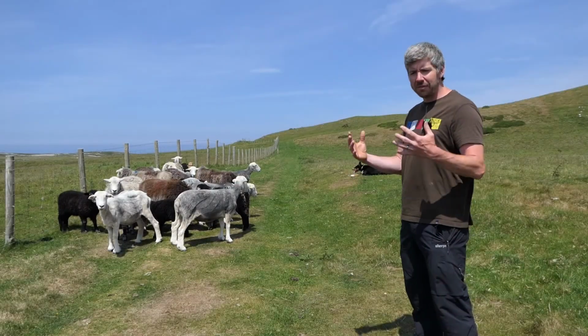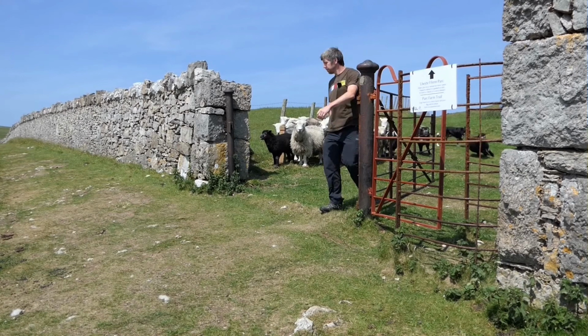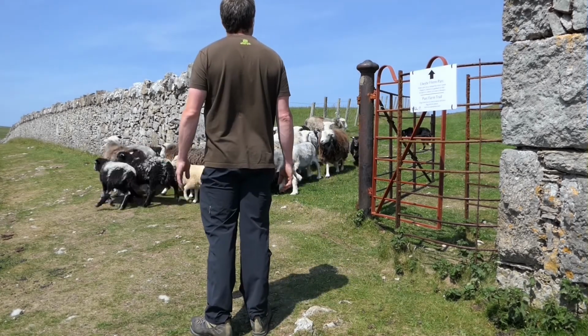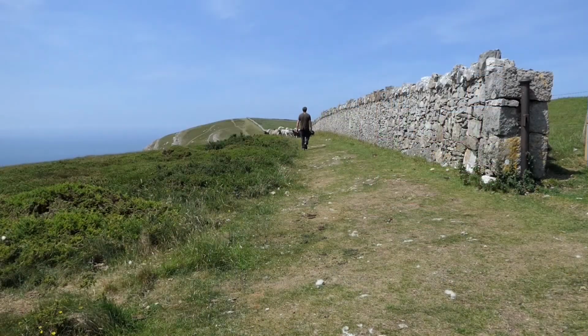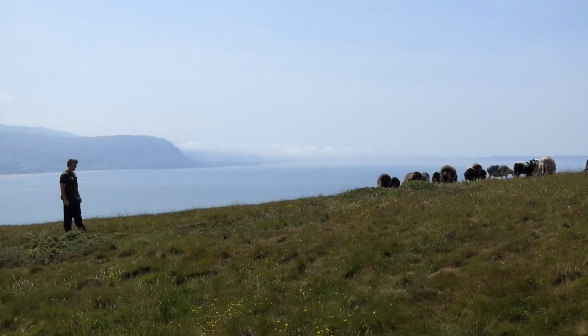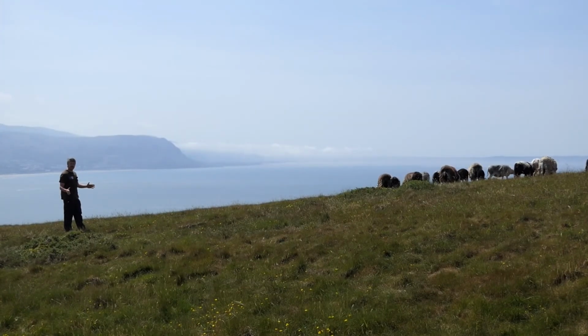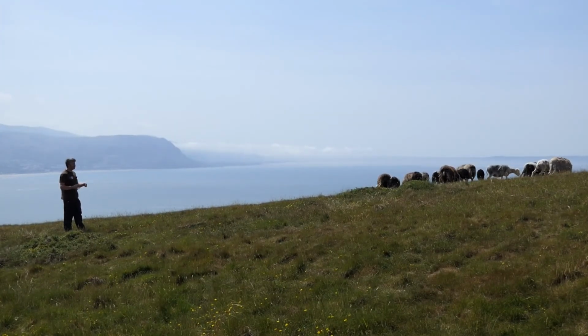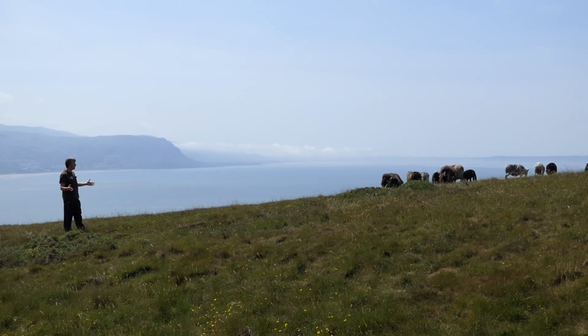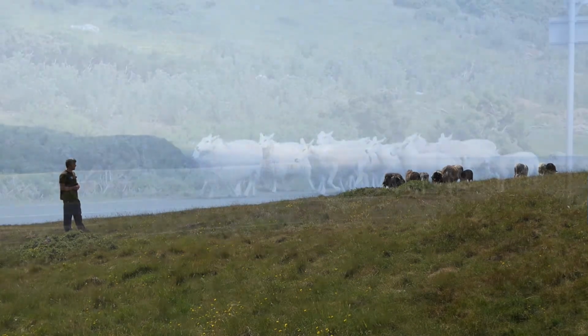But the Great Orme could be even greater in terms of plant life, and the way I can help is I take these sheep out to graze specific areas at specific times of the year. So too much grazing in certain areas and the flowers wouldn't stand a chance, so my job is to monitor where the sheep are grazing and move them on when the time's right.